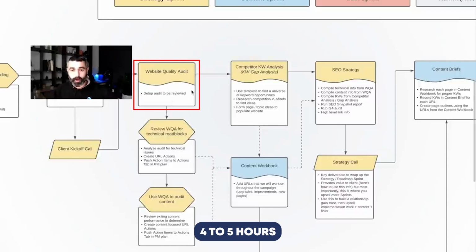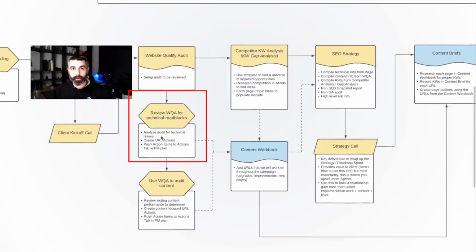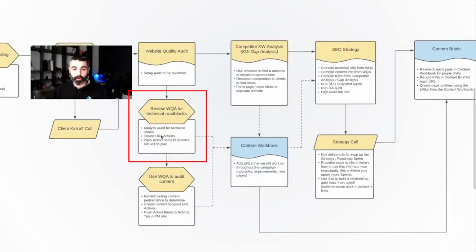That takes about 4 to 5 hours depending on the size of the website. And we'll put together a matrix that has an itemized list of all the things that need to be completed and fixed in order to remove the technical roadblocks from the website.